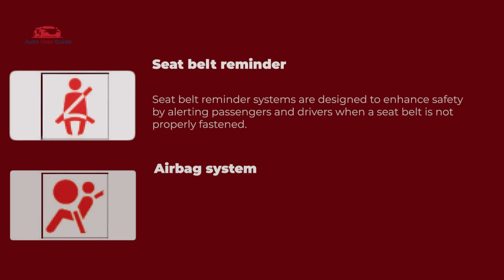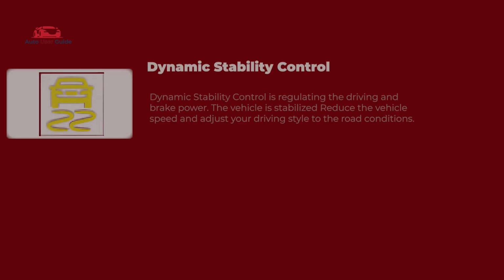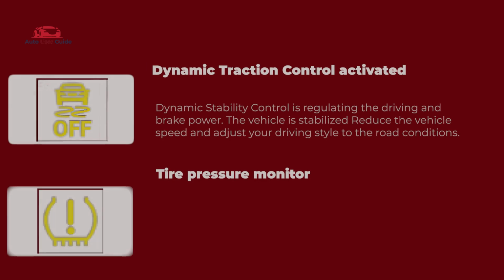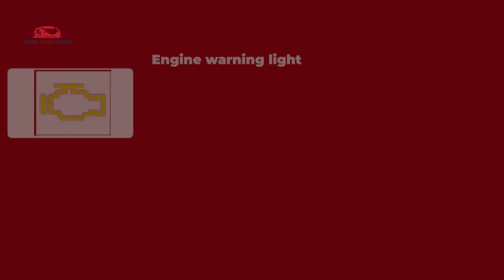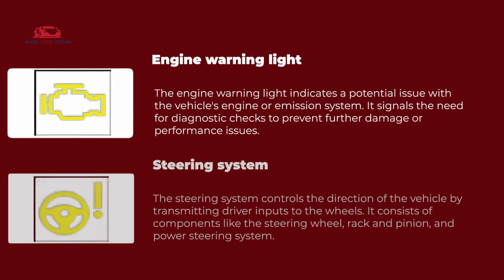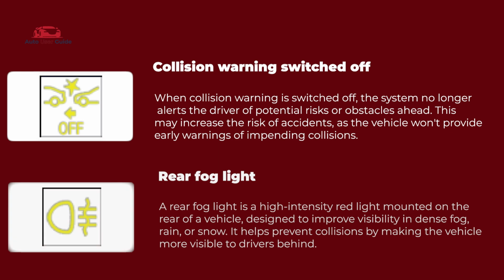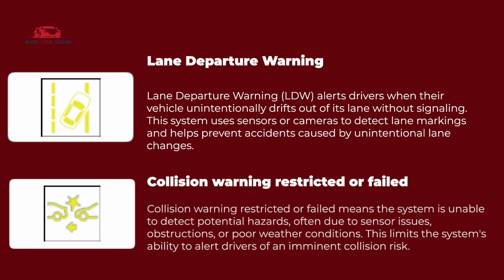Seatbelt reminder, airbag system. Dynamic stability control, anti-lock braking system. Dynamic traction control activated, tire pressure monitor. Engine warning light, steering system. Collision warning switched off, rear fog light. Lane departure warning, collision warning restricted or failed.